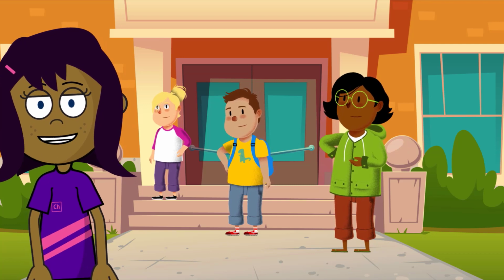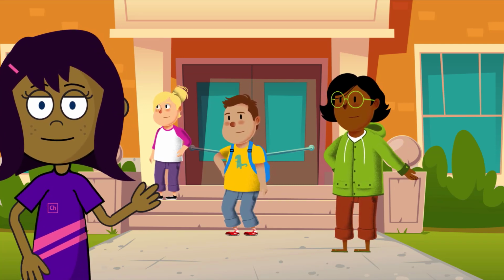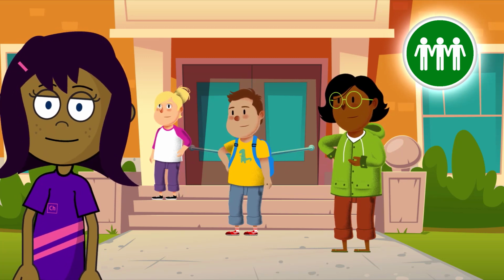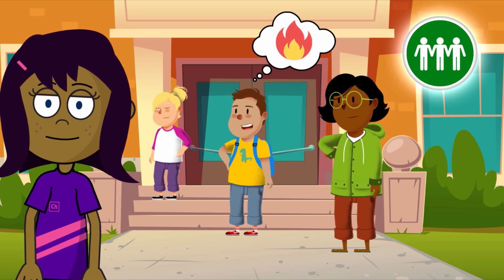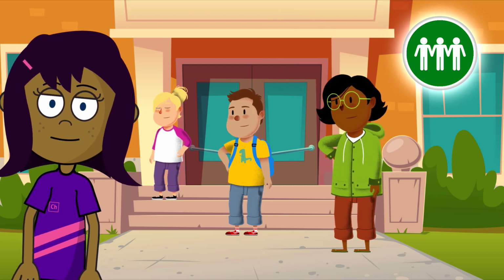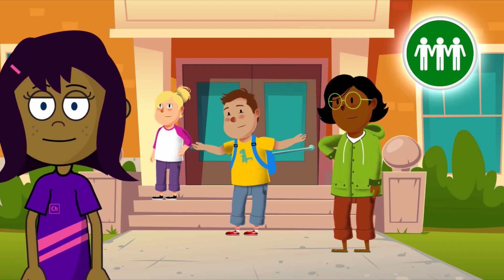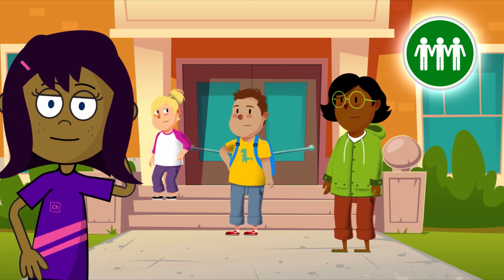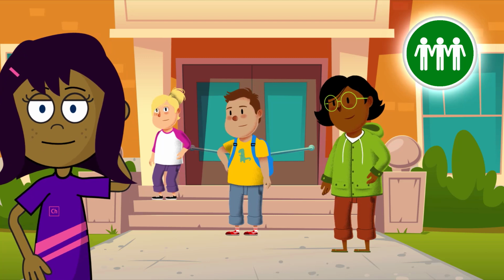Are we ready to talk about another protocol? Yes. Great. Let's talk about evacuation. A fire? Exactly like a fire. You might hear the fire alarm go off, or you might hear an adult tell you that we need to evacuate the school. Either way, your goal is to get outside to someplace safe.